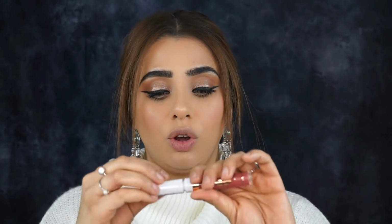Oh my god, if you are into glosses and you love wearing glosses on their own and not just as a topper on your lipstick or a liquid lipstick, you're gonna love this. Absolutely gonna love this. So let's do the swatches first. I'm just going to show you all of them.